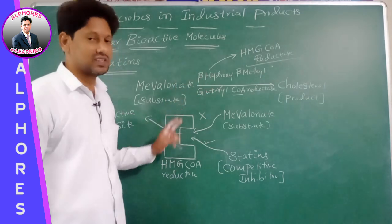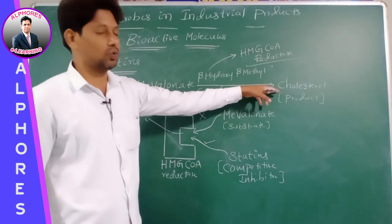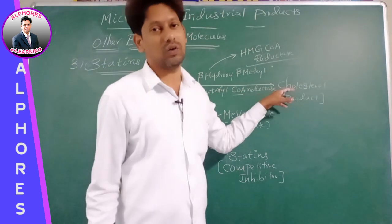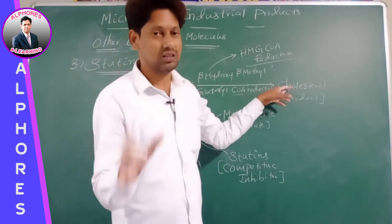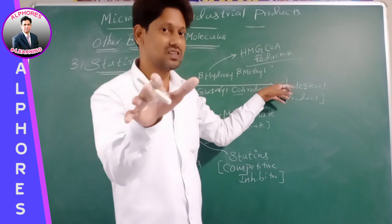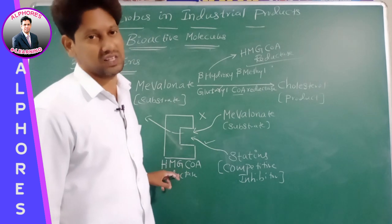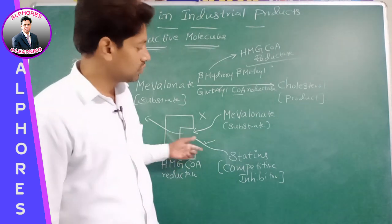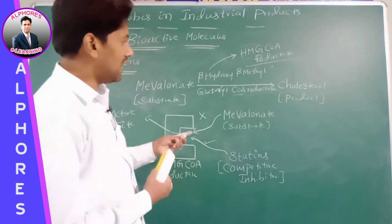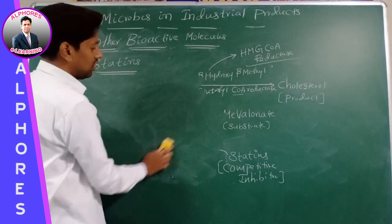Once this enzyme gets inhibited, mevalonate cannot be converted into cholesterol. What cannot be converted into what? Mevalonate cannot be converted into cholesterol. Therefore, synthesis of cholesterol decreases. Who decreased the synthesis of cholesterol? Statin. How? By binding in the active site of this enzyme, by which the enzyme gets inhibited. So statins act as blood cholesterol lowering agents.